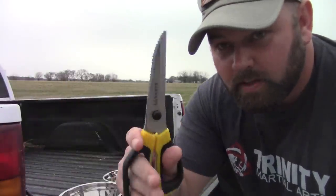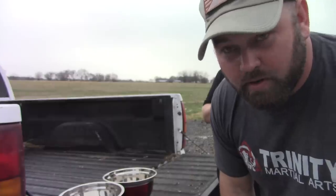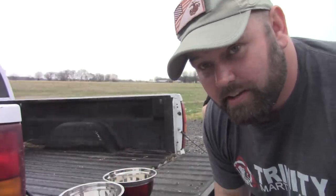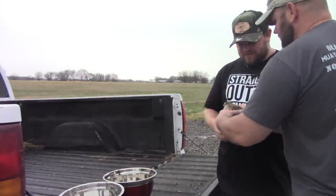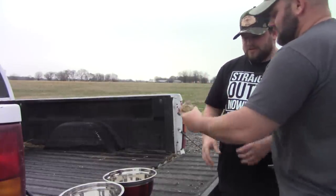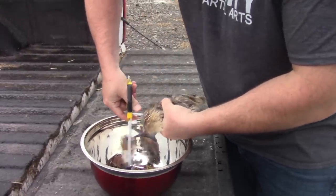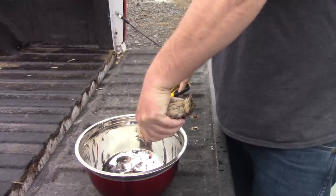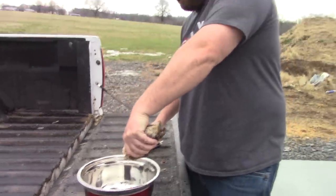This is how I've seen several people clean it. I don't remember if this is how we cleaned ours whenever we were growing up, but I've seen a lot of people just use the scissors on the head. You grab it, stretch it out. About as easy as that, huh?